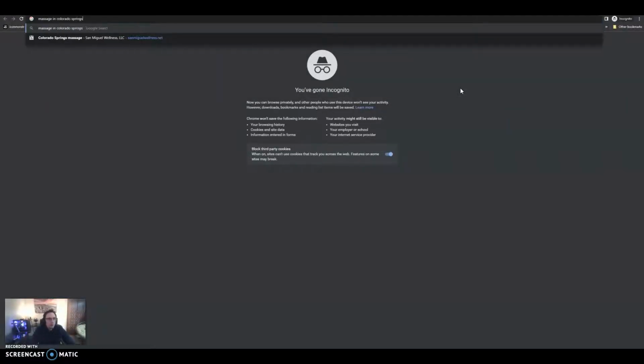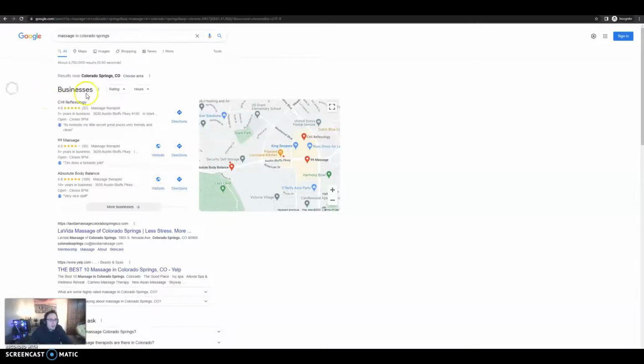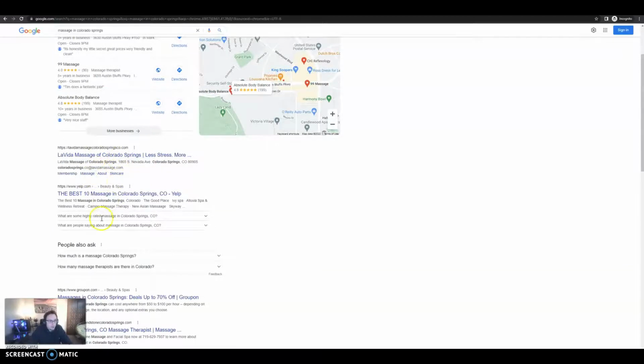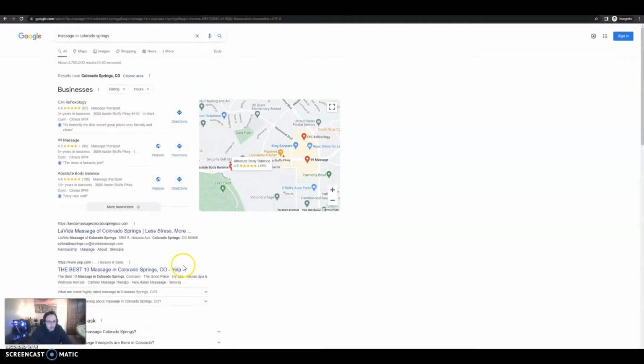on Google, they're searching for things like massage in Colorado Springs. Let's say I wanted to get a massage. I'm going to go on Google and type in this phrase right here, and then you get populated with all these results. You have your map pack here, and then your organic search results down here, showing you all the different businesses, right?